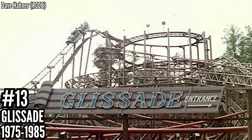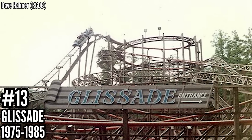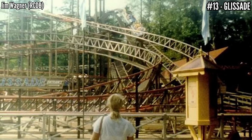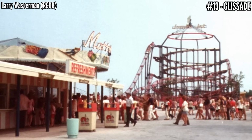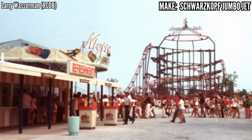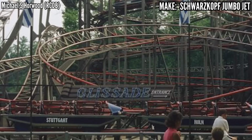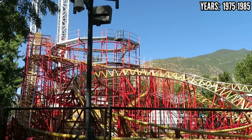Number 13, Glissade, a Schwarzkopf Jumbo Jet, opened in 1975, closed in 1985. Before Wild Mouse was built on this spot in Oktoberfest, there was Glissade. These Jumbo Jet models were everywhere in the 70s and 80s, and they were built to be portable. It starts with a spiral lift, and then dives down into a series of intense, low-to-the-ground turns. I say it's kind of like a bird swooping down for its prey and then peeling out of there.